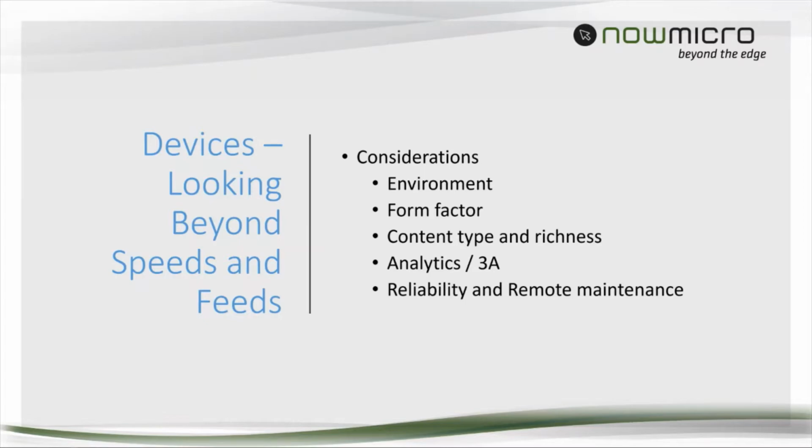And then reliability and remote maintenance. It's easy to find a $100 Android stick, shove it up on a wall, and play some content.